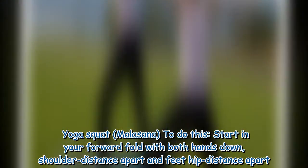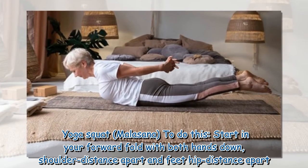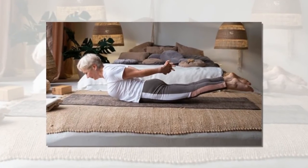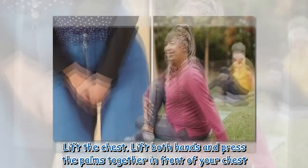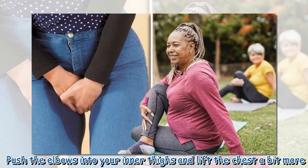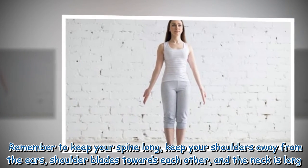Yoga squat, Malasana. To do this, start in your forward fold with both hands down, shoulder distance apart and feet hip distance apart. Turn the toes to face out at 45 degrees angle. Bend the knees and lower your hips toward the floor. Lift the chest. Lift both hands and press the palms together in front of your chest. Push the elbows into your inner thighs and lift the chest a bit more. Remember to keep your spine long, keep your shoulders away from the ears, shoulder blades towards each other, and the neck is long.